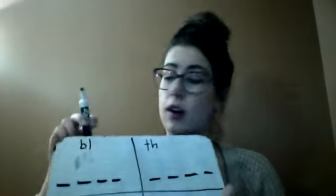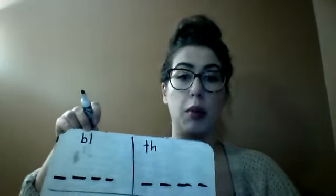We are going to do words with blends again, but this time the blend is at the very beginning. So blends, remember, are when two consonants are side by side. Okay? And each letter makes its own sound, but we blend it together. So an example of a blend is the word blend. We hear bl at the beginning of blend.